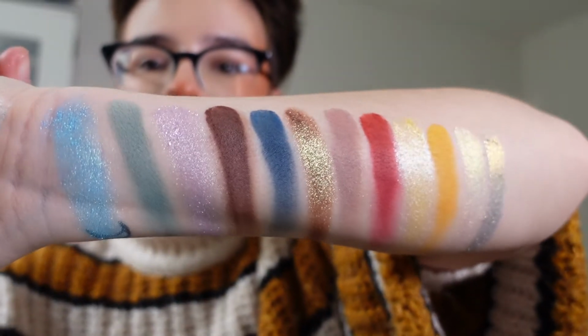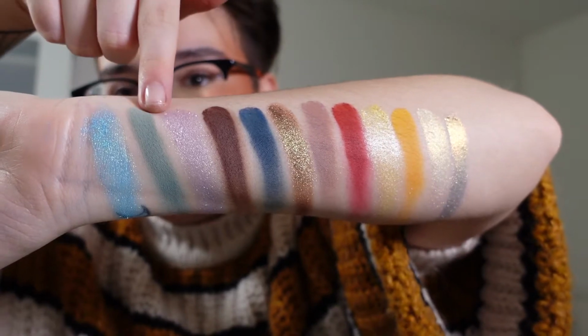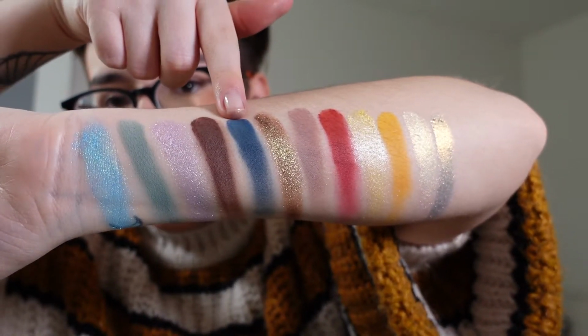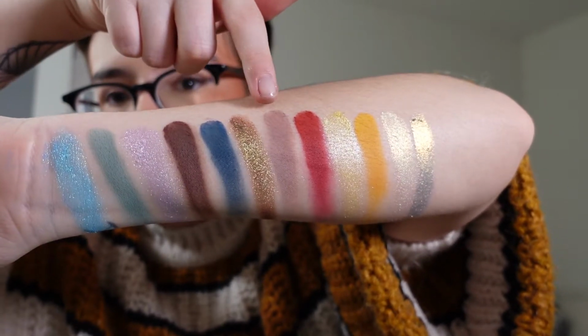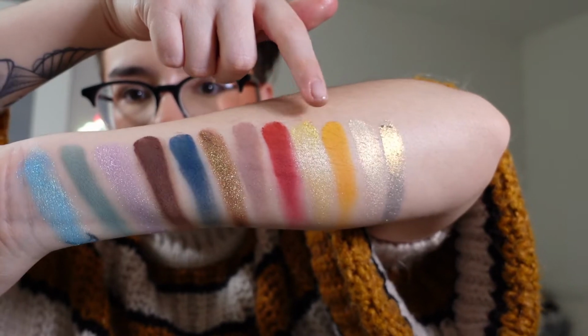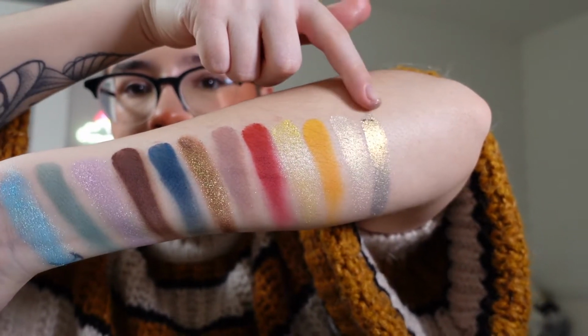Let's have a final look at all of the shades swatched. So this is Australia, Bloody Oath, Chockers, Stitch Up, Fair Dinkum, Old Mate, She'll Be Right, Budgie Smugglers, Whoop Whoop, Struth, Flaming Galah, and G'day.